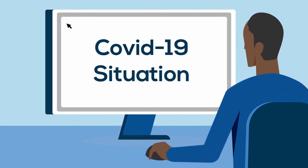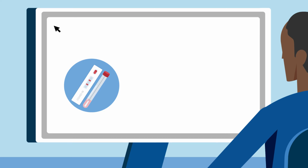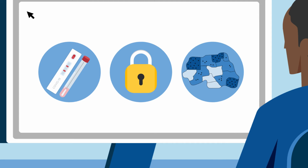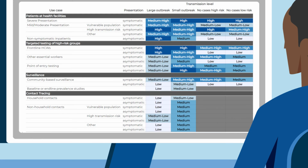Before using the prioritization tool, be sure to review your country's current COVID-19 situation, including testing supplies, isolation and lockdown procedures, and the geographic distribution of current cases. There are 2 steps to using the tool. First, input details about your country, including isolation and test-seeking behavior, test turnaround time, and effectiveness of contact tracing. Second, review the automatically generated context-specific output.